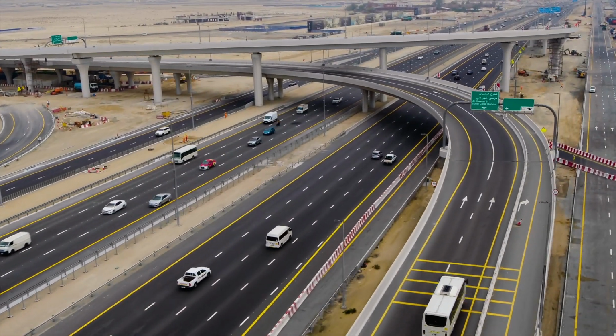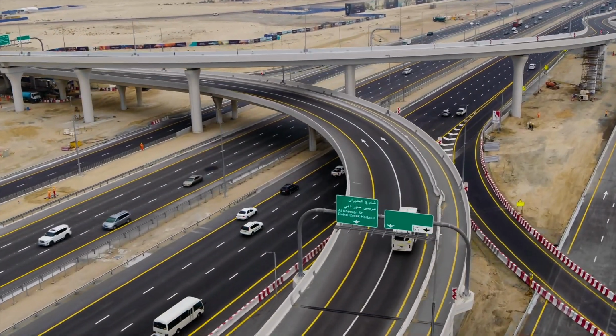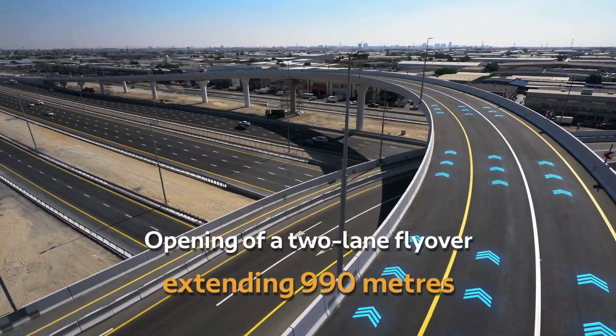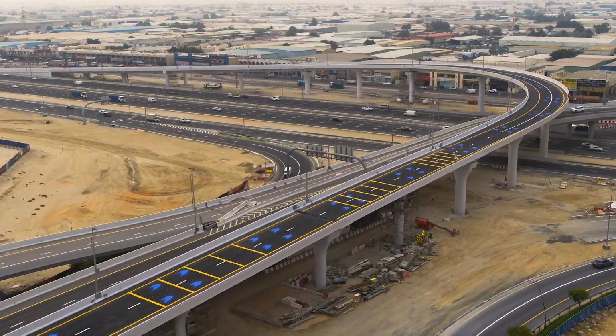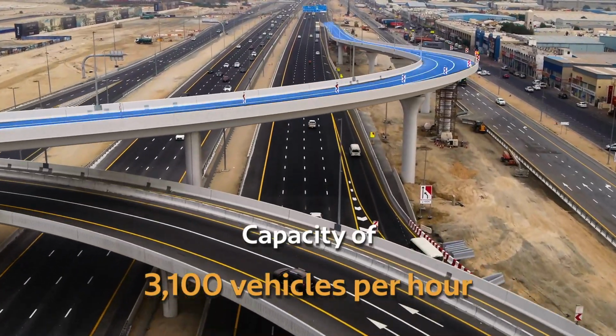Phase 1 of the project, which RTA had already completed, was marked by the opening of a two-lane flyover extending 990 meters to serve traffic from the Creek Harbour project and heading to Ras Al Khor Road with a capacity of 3,100 vehicles per hour.